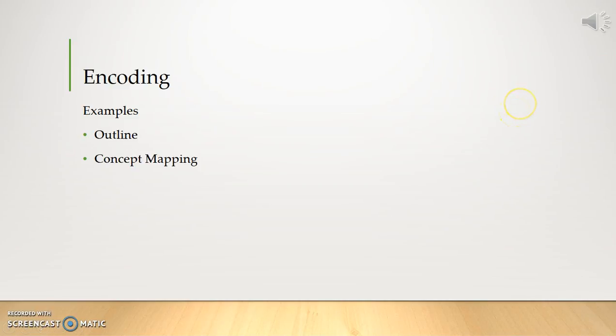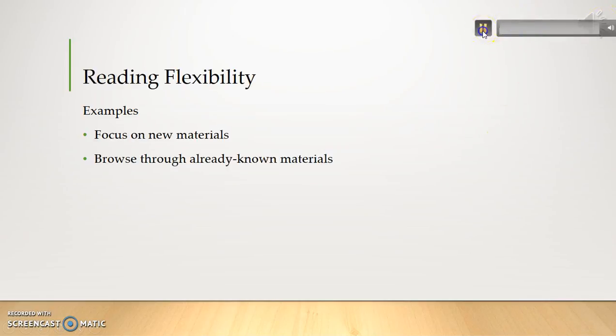Encoding. Examples of encoding are outlines and concept mapping. Reading flexibility. Examples of this are focusing on new materials, browsing through already known materials, and rereading previous sources that you have read.